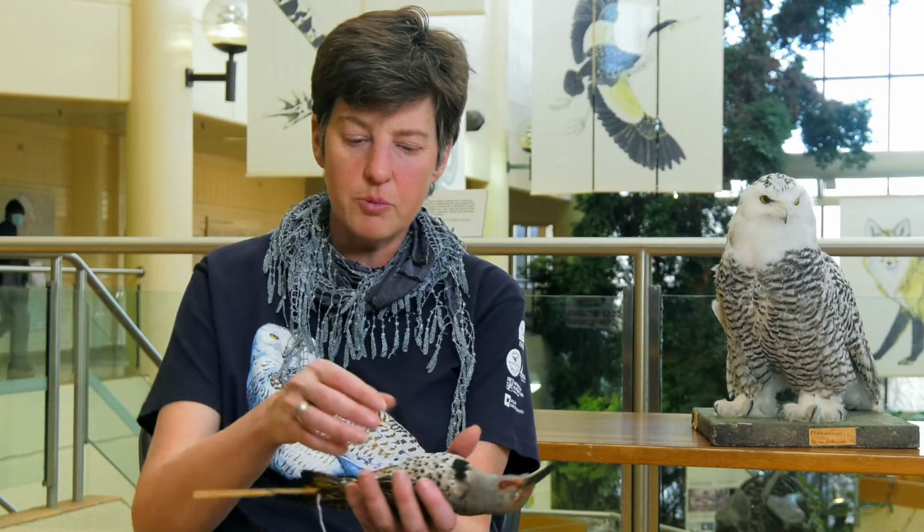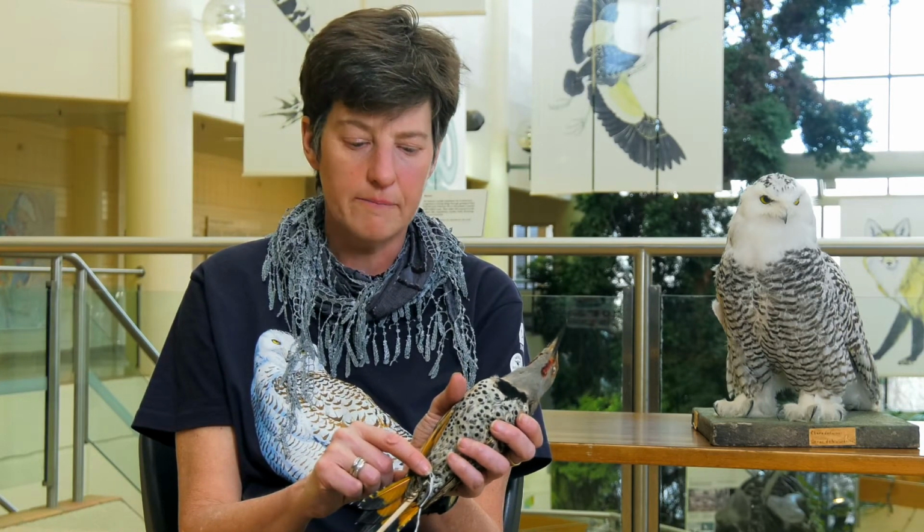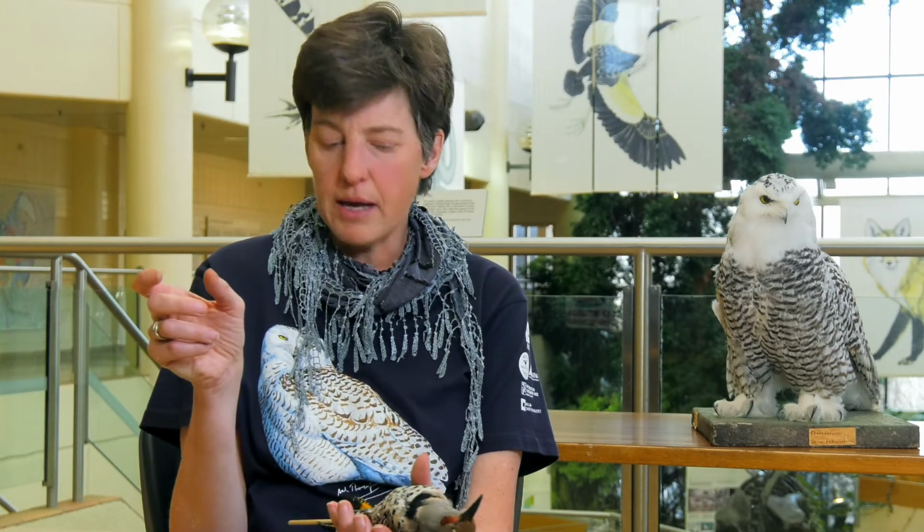So these days they have better technology with satellite transmitters that can follow birds over longer distances. But in other studies, you can put colored plastic leg bands on the bird in a unique color code combination. And then that lets you know individual birds from each other. So in my study in flickers, every bird has a 4-letter name. That's their color band code.